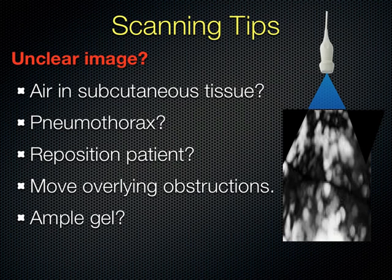So if air is underneath the skin, you're going to have a lot of problems seeing past that air. Another thing is if a patient has a collapsed lung, you're not going to be able to make a lot of sense out of that lung other than the fact that you can diagnose that there is a pneumothorax. But in terms of seeing what pathology is going on in that lung, like pneumonia or pulmonary edema, you can't see if the patient has a collapsed lung.